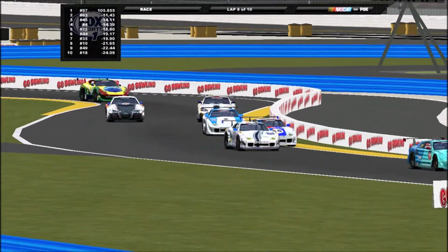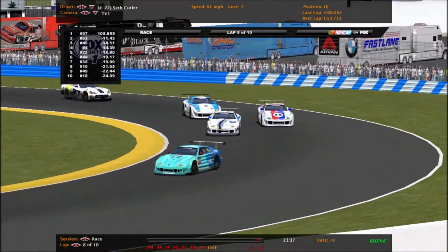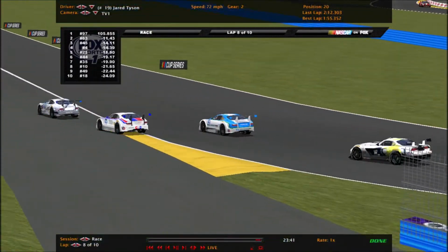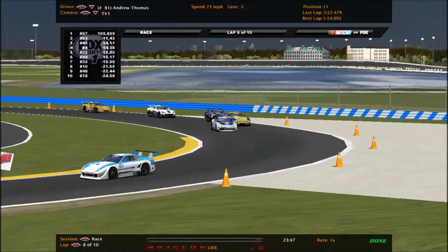Oh man, these guys are just inches away from that wall, driving it real hard. Seth Cutler battling Austin Sorgen. Their battle continues. Nathan Orman in the mix as well. Oh no, that's Jared Tyson. Yes, he's teammates with Orman. The Vipers haven't really showed up today. We haven't seen much of them.